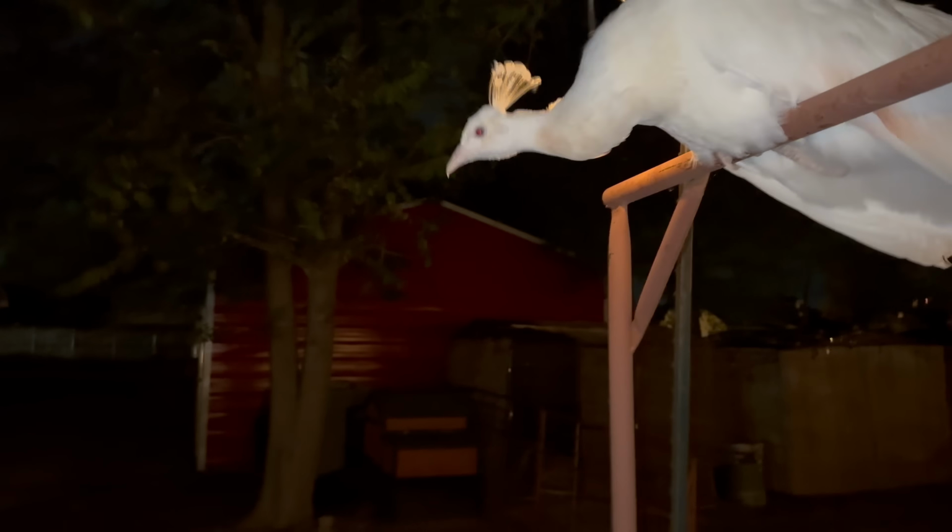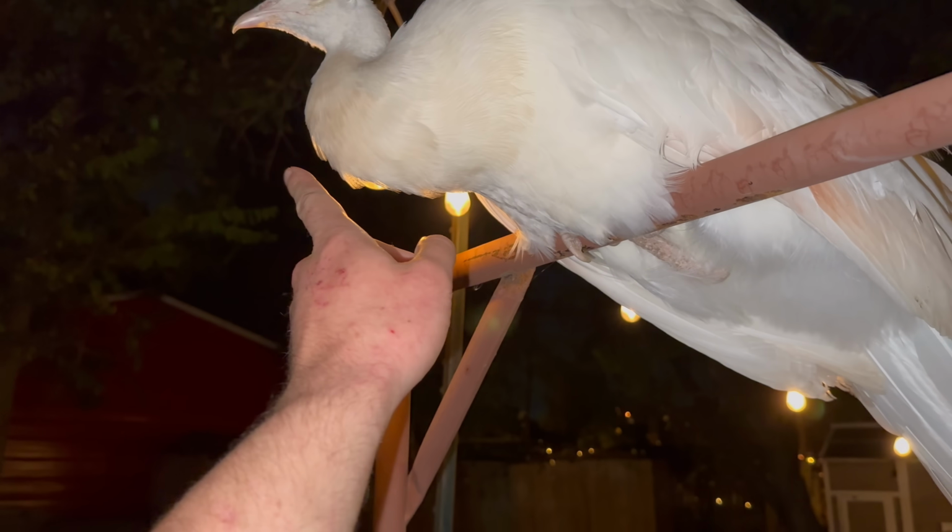This peacock that we rescued is in fact a male peacock. I hear him making all kinds of weird noises in the morning. But I don't bother him because he actually protects all of my other chickens. Check this out, you guys.